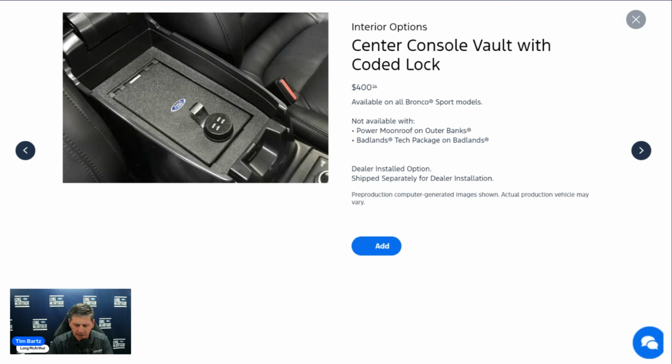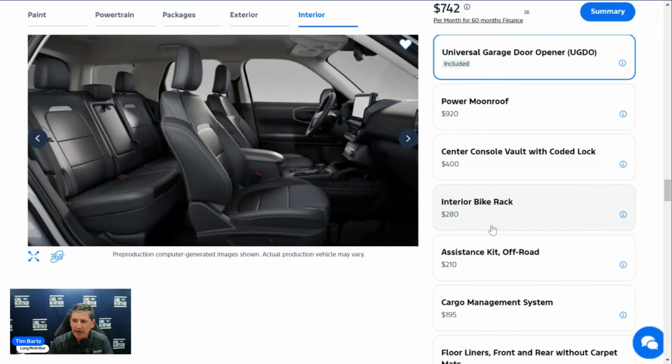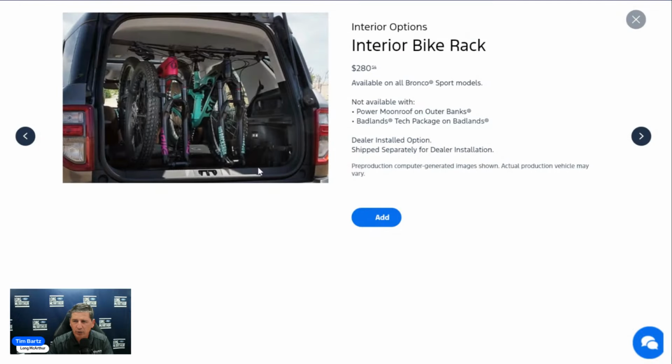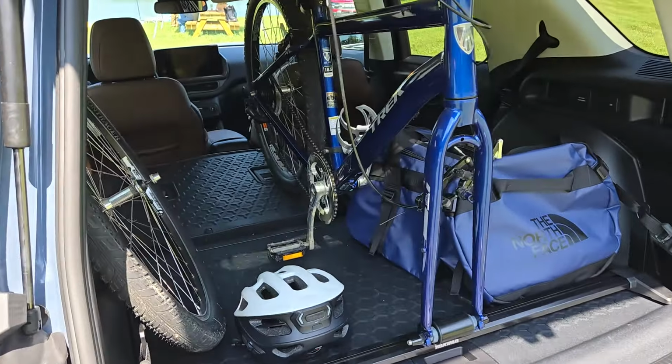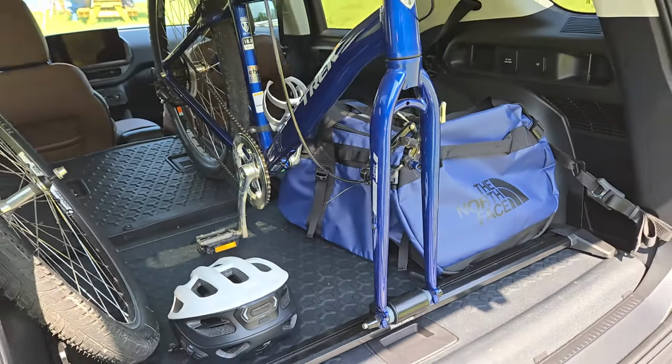And if you want that, that's not a bad idea because the install is taken care of. It's for free. Now it does say it's not available with the tech package on the Badlands. So that is something else. That tech package is interfering with some of these standalone options here. Interior bike rack is $280. You can see what that looks like. And you can see there's actually a rail that's put in. So that's a dealer installed option. And again, not available with the tech package on the Badlands. So this is something you can always get later if you want through Ford Accessories. But that is also not available with the tech package.